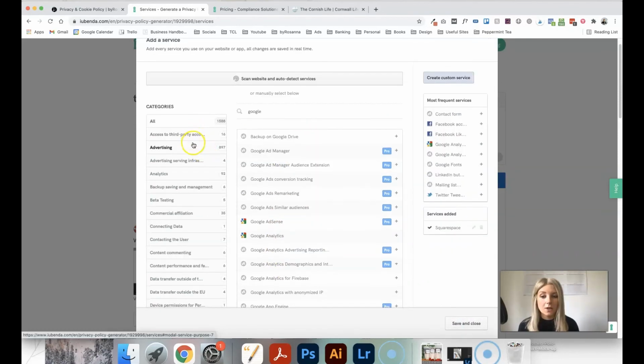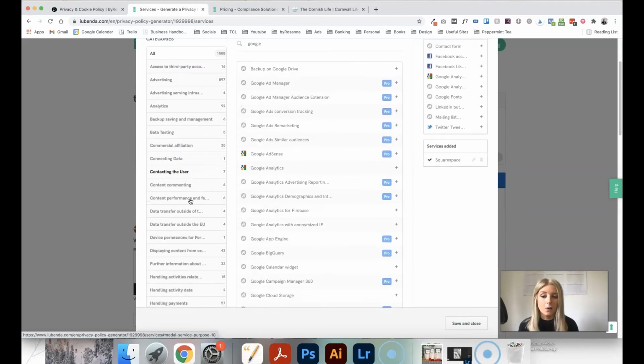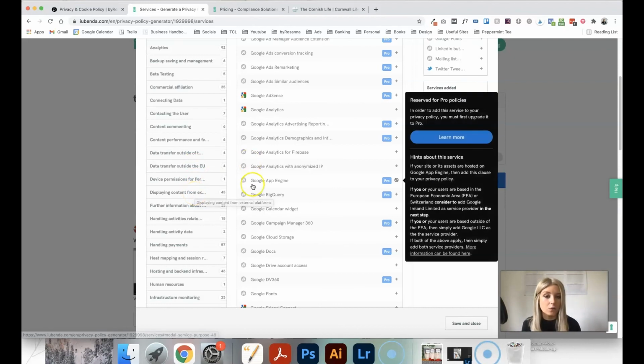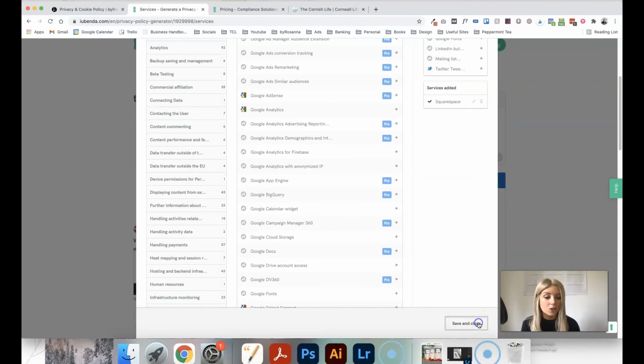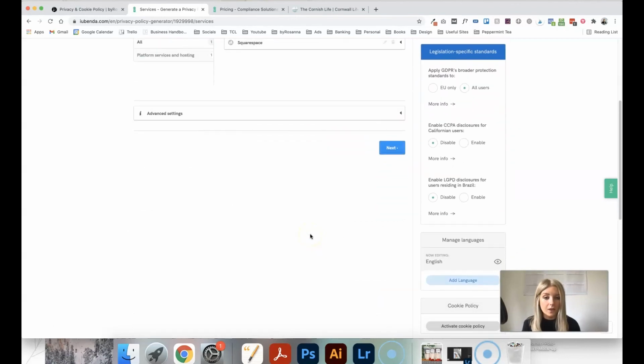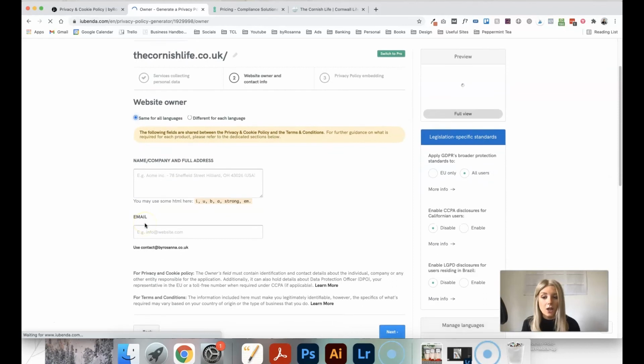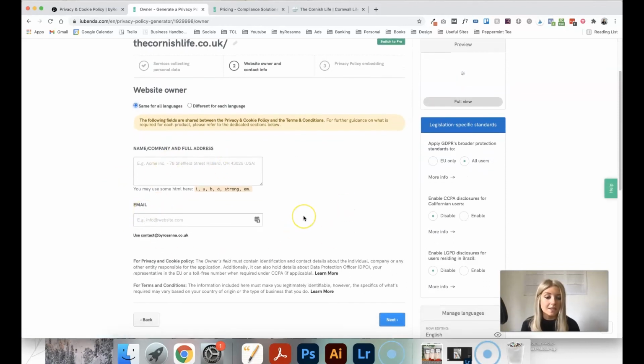You can also search through all of these categories here on the left-hand side, just to see if you've missed any, and scroll through and see if there are any tools or software that you're using on there as well. Then you can just click Save and Close. And then when you go to Next, it will give you the code. You need to fill in all of your company details, but it will basically give you a snippet of code that you can then embed on your website.